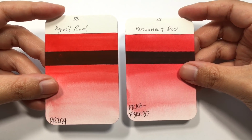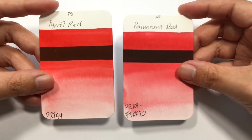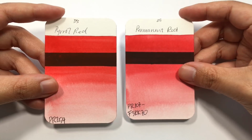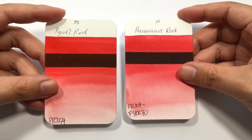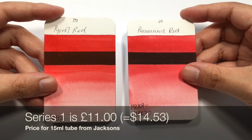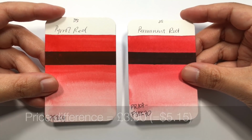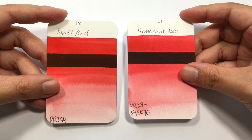One interesting thing about these two colors for today's video is that there is quite a big difference in the price. Pyrrole red is series 3, permanent red is series 1. Series 3 in Jackson, where I get my paints from, is £14.90, and series 1 is £11. That is a price difference of £3.90, which works out to roughly $5 US per tube. That is quite a big difference between the two.